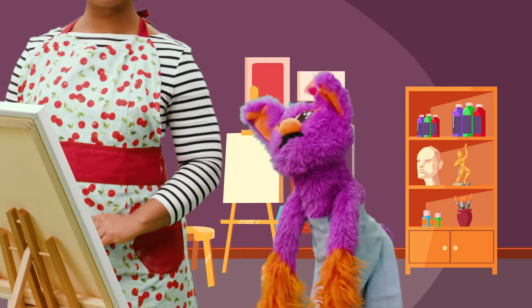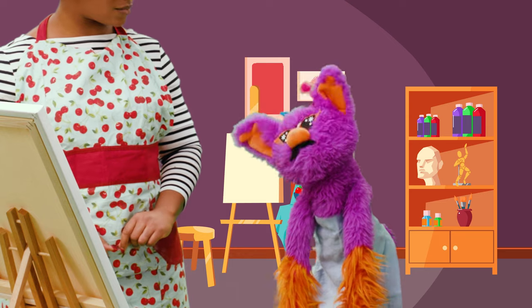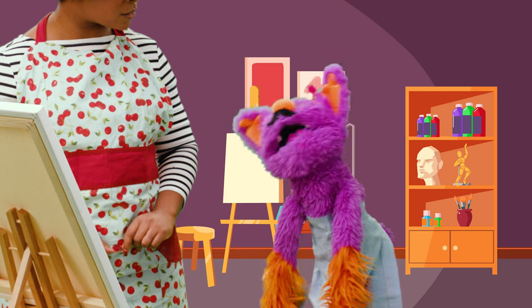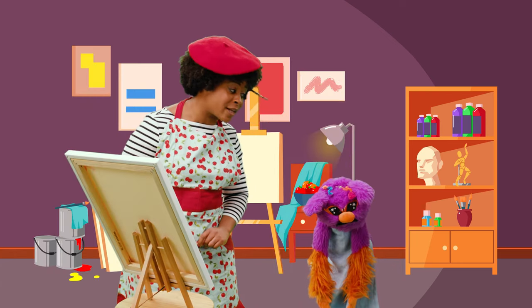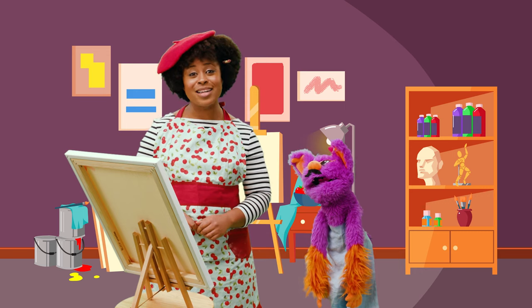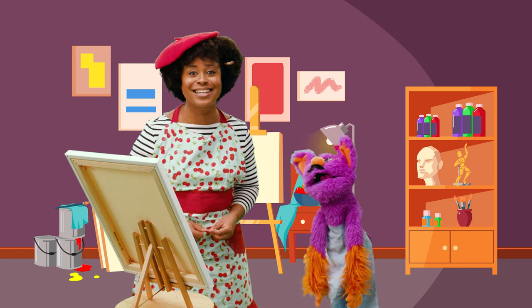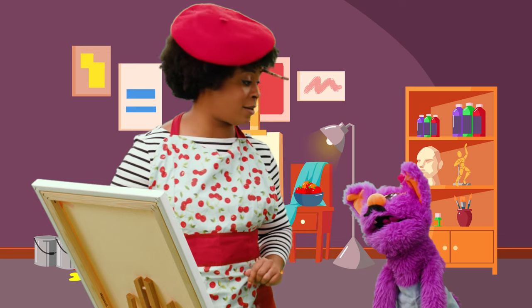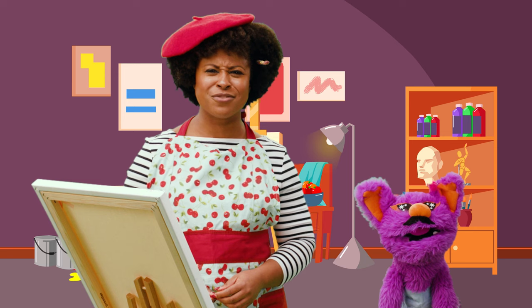It's just, the other surfers all painted their surfboards blue, and I painted mine all different kinds of colors. I did it wrong. No, you didn't. Just because you did it differently doesn't make it wrong. It just makes it unique. The most important thing is that you painted it the way you wanted. It's okay to be different.